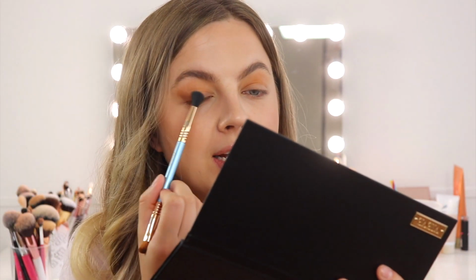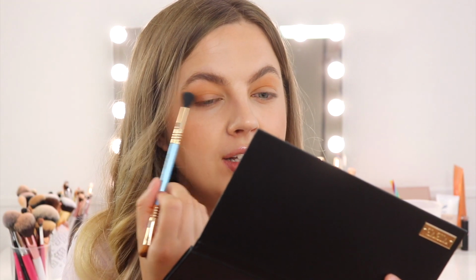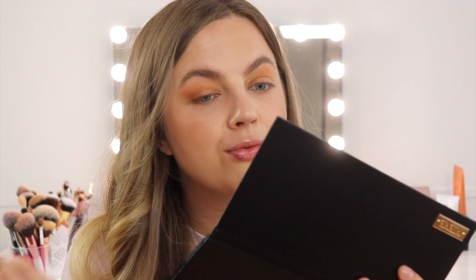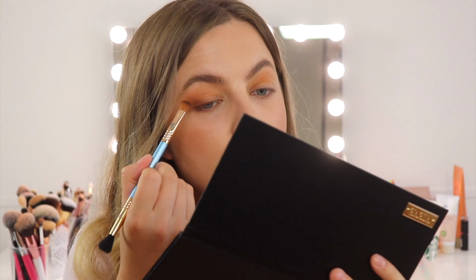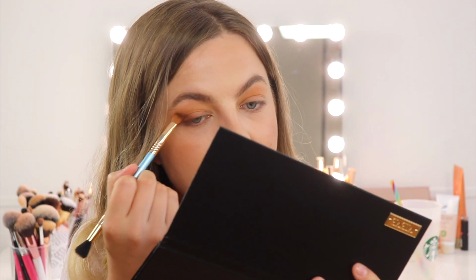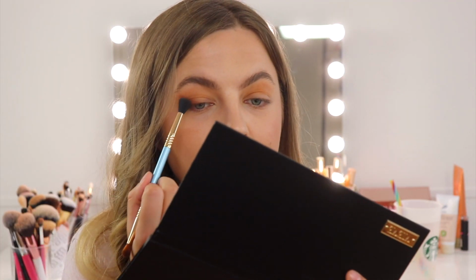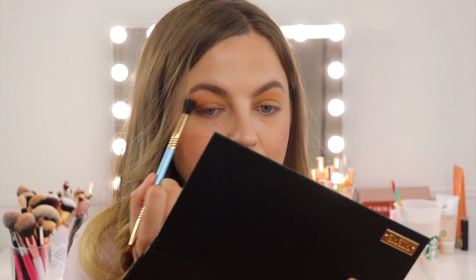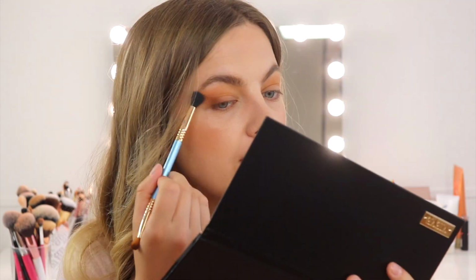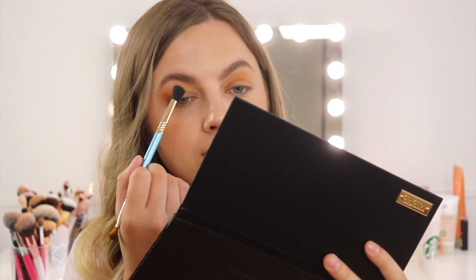So now I am immediately going over this with that blending brush again and just very softly diffusing this to the outer corner, and this is blending really nicely. I am just going to make sure I'm taking this a little bit above the hood of my eye because I have hooded eyes. Normally when you have hooded eyes you tend to stop at the part where the hood is, but if you go just a little bit above, it's going to open up your eye a little bit more and you're going to notice the eyeshadow better as well.